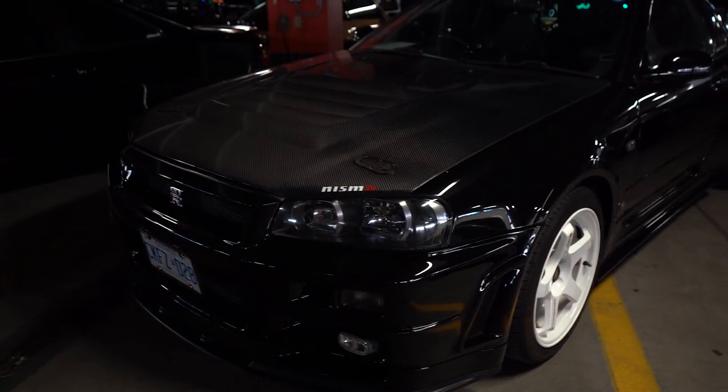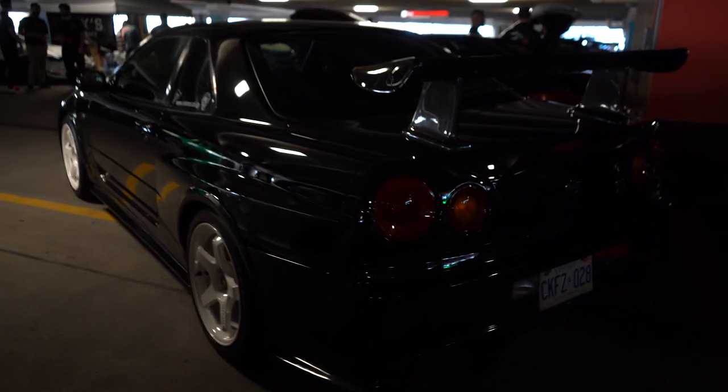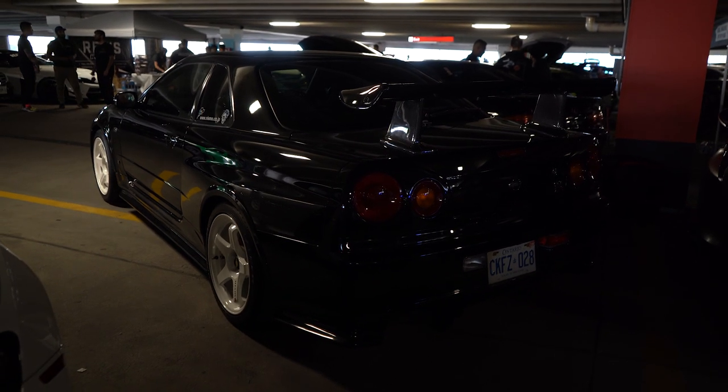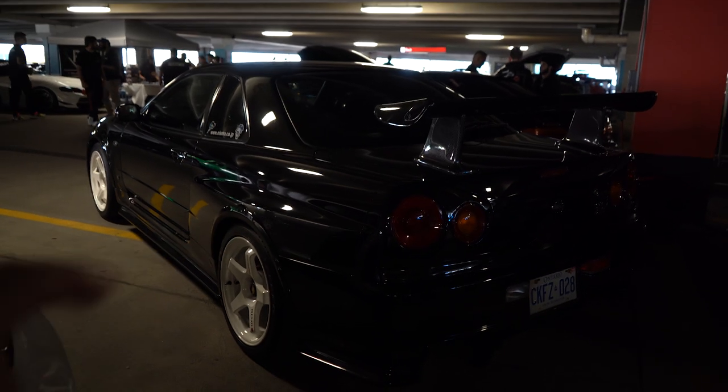Super loud in here, so I'm hoping you guys can hear me. This is like dreams right here. One day, insanely clean R34. Damn. Insanely clean, my God. Whatever car is your favorite, make sure you comment down below and let's see if we're all on the same page. So far, this is winning it for me.